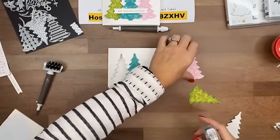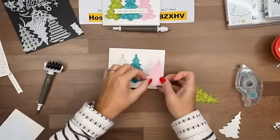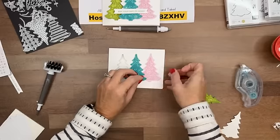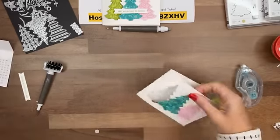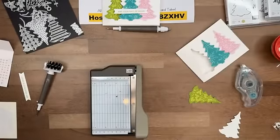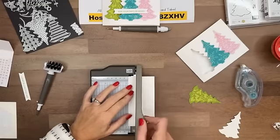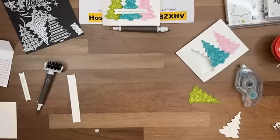All right, that one goes in the middle with dimensionals. Now this one, we're going to put flat like this, and we may have to lift this up a little bit. Now, did I cut the other little piece that I needed? I did not, of course not. So let's cut it. You're going to need a little strip of white cardstock, basically 3/4 of an inch wide, and I believe 3 inches long.